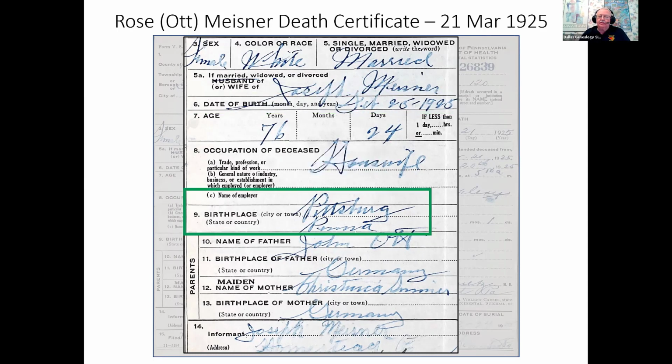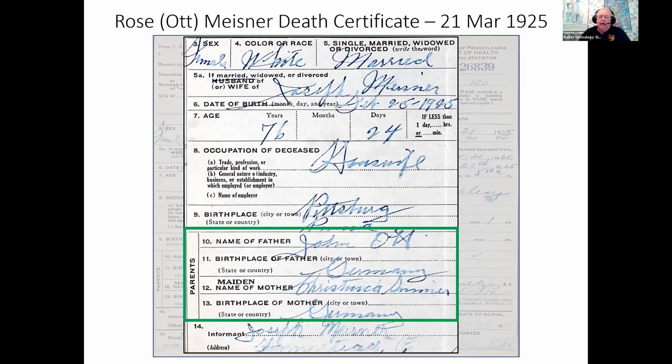And for her parents, she was born in Pittsburgh, allegedly. And her parents were a John Ott and a Christina Summer. We figured out with a lot of help that's an S because of some other handwriting. But Summer, Simmer, whatever, I still have a little bit of a hassle trying to figure out exactly the maiden name of my great grandmother. So it's John Ott, and Rose is apparently born in Pittsburgh, allegedly.